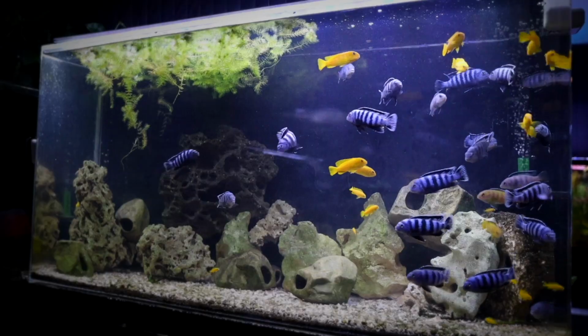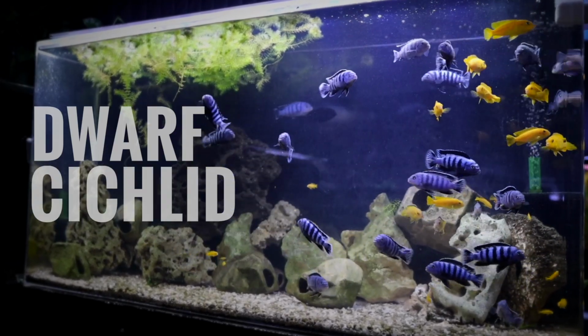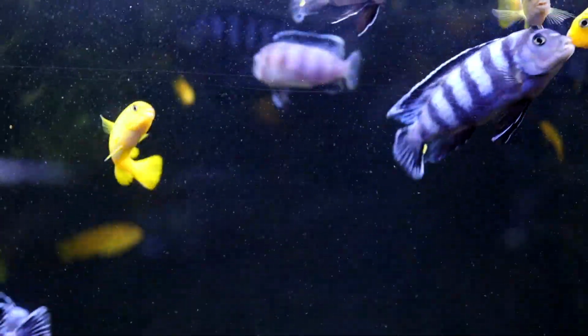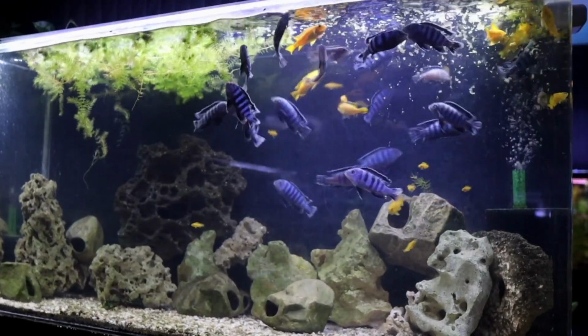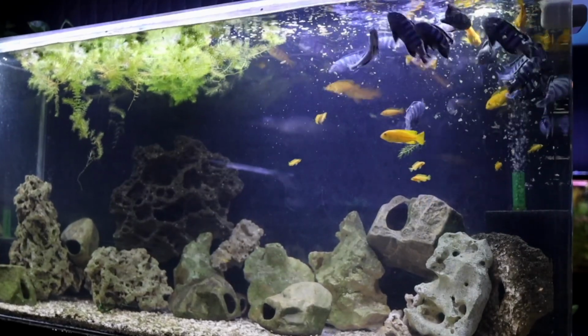Now going on to the Mbuna, let's start off with the Saulosi tank behind me. The Saulosi are a dwarf cichlid. So a dwarf cichlid is a cichlid that's smaller than a normal full size, and it's great because you can keep them in smaller tanks. You can keep them in a 40-gallon breeder as an example and have a nice colony, where some of the other species you're going to want to have something that's 75 gallons or larger. So the dwarf cichlids do have that advantage.